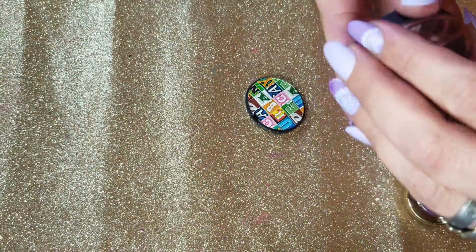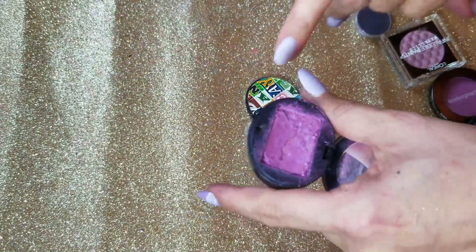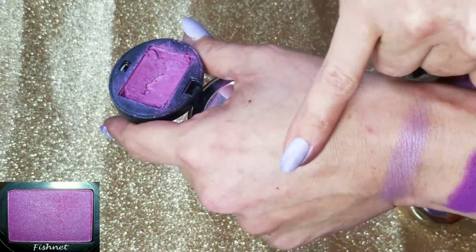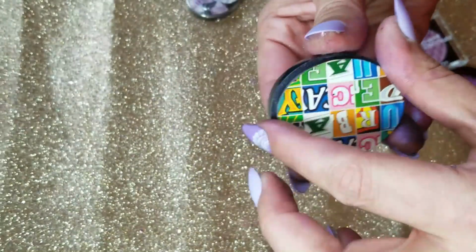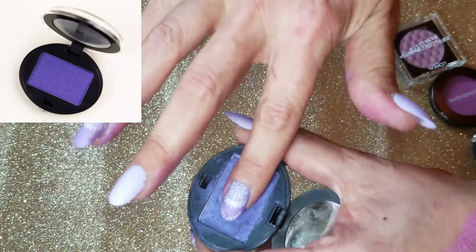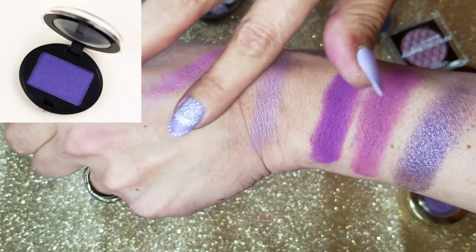They are so old, but so loved. I have been using these for years. This is Fishnet. And this is another one of my favorites, and this is the shade Ransom. To me, these are the best eyeshadows Urban Decay has ever made.